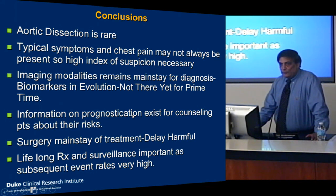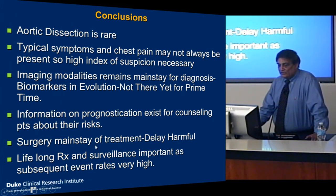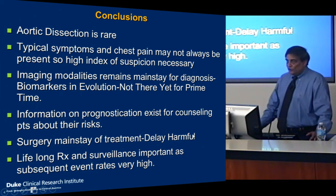A lot of information is available on prognostication, and this allows patient counseling about their risk. Surgery remains the mainstay of treatment, and delay is harmful, so everyone should get a surgical consult as soon as possible. And lifelong treatment with beta blockers or other blood pressure reducing agents and surveillance are important, as subsequent event rates are very high. Thank you for your time and attention.